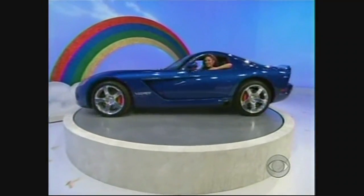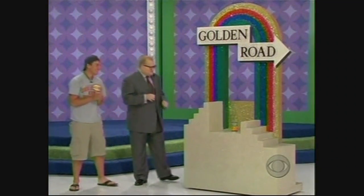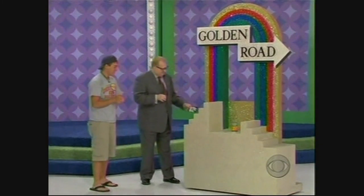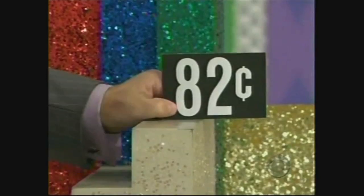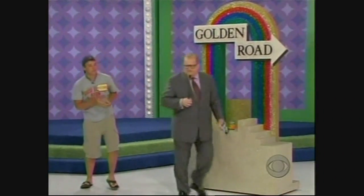The Dodge Viper! Yeah, baby! That's what people watch The Price is Right for, to see the Dodge. 91 grand that's worth, at least. Look at this. This little can of carrots is 82 cents. This is going to take us down the Golden Road to this thing right over here.